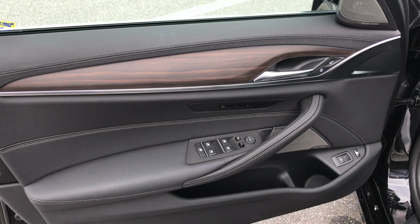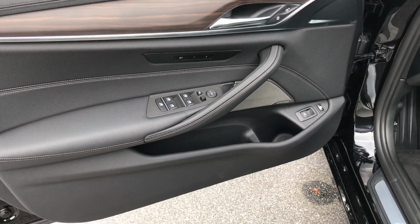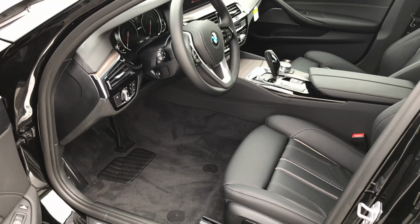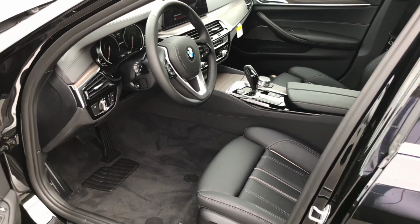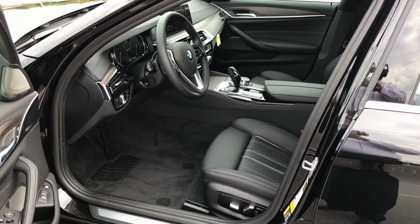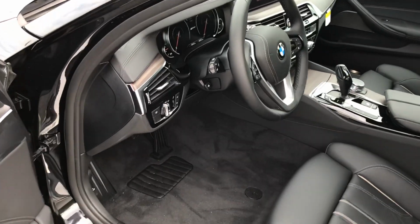More of that wood trim. And something I did forget to mention is that this vehicle was redesigned in 2017, so it's a brand new body style. And the 530e, the plug-in hybrid, which is this vehicle here, was not available until 2018. So this is the first year of this specific model coming out.